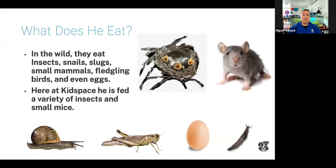What does he eat? That's always a great question. They eat a variety of arthropods in the wild. They're known to eat small mammals, based on belly contents, like pinky mice or rats, maybe even a small fledgling bird that falls out of a tree. Here at Kidspace, we feed them the same things as Leonard: crickets, superworms, mealworms, and occasionally he likes small mice. He likes hopper to pinky mice, frozen thawed, of course. So we like to offer a variety.